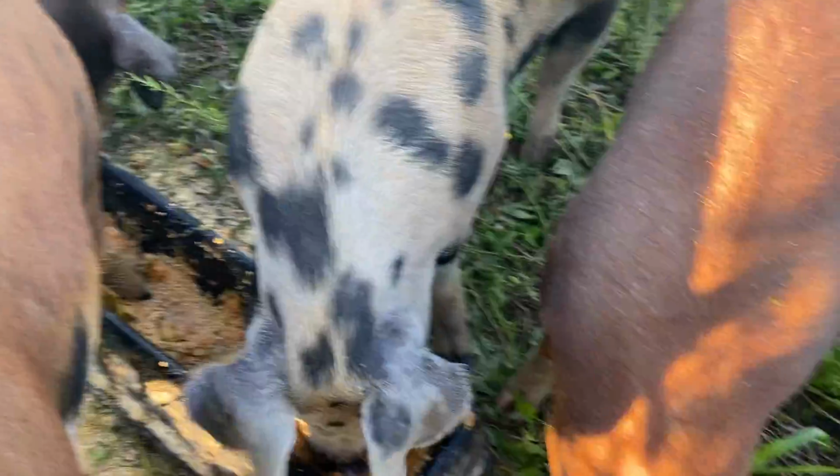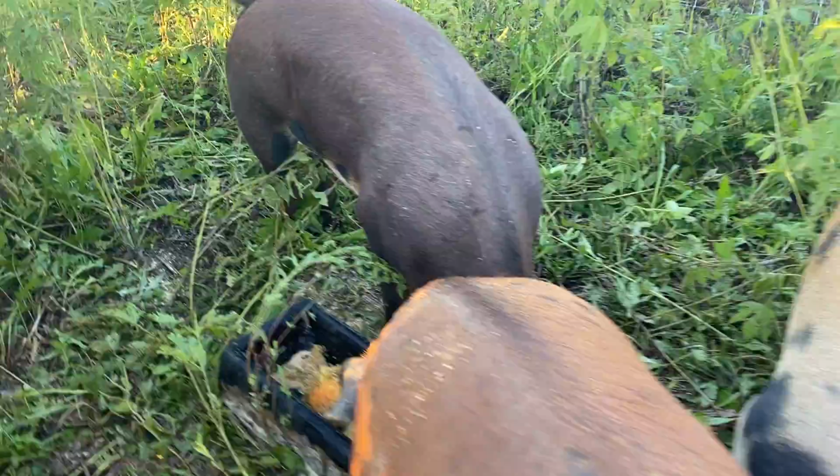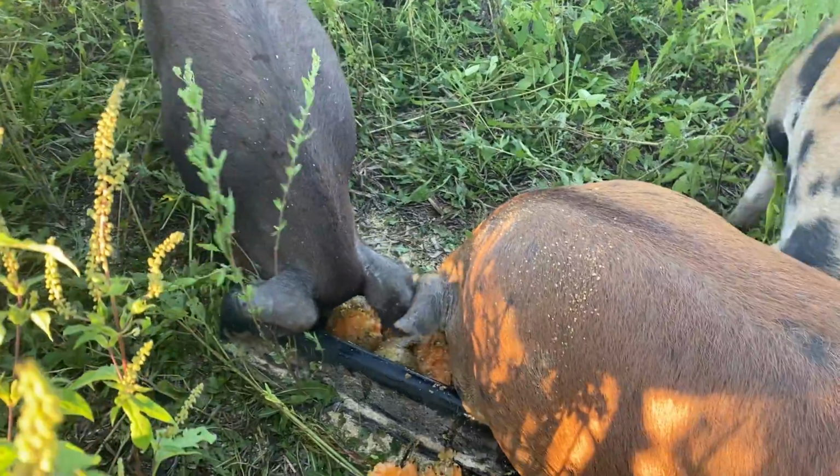we work with the local food pantry. So right now they have a bunch of extra produce that they can't find enough people to give out, so we'll take the extras and the pigs eat that up.